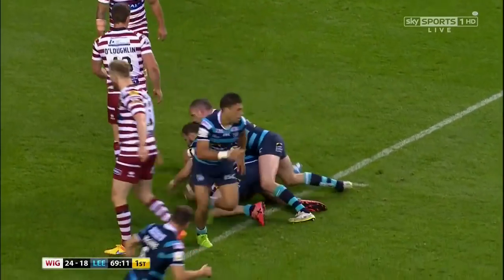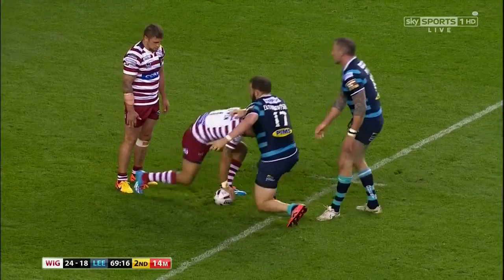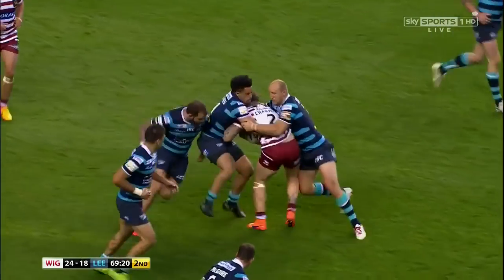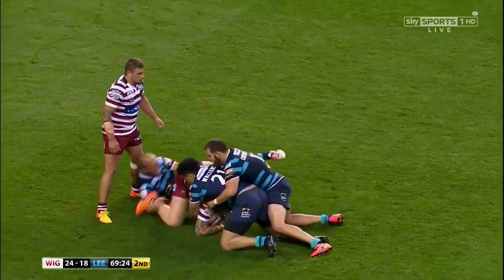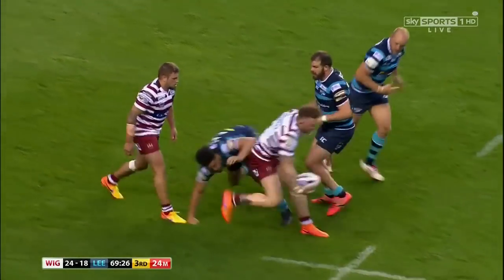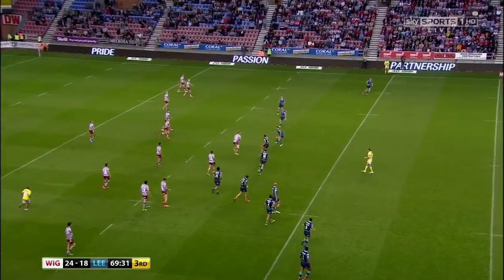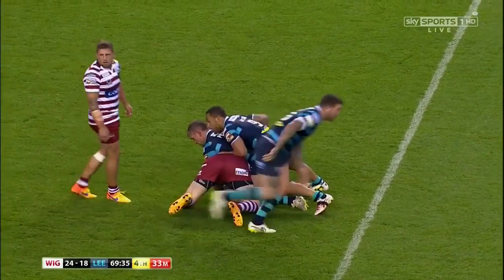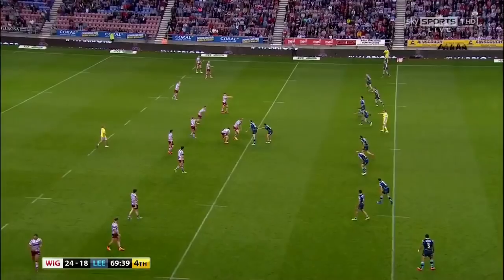Well, if they can get anywhere near the Leeds line, they've got to start looking for the one. Simple, basic rugby league football. Put yourself 7 points ahead. Charnley plays the ball to McIlorum. Here is Crosby. Crosby goes down, tackle number 4. They're still 10-12 metres inside their own half. McIlorum again.